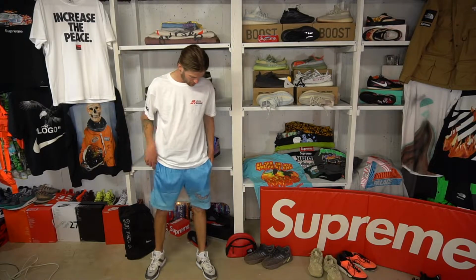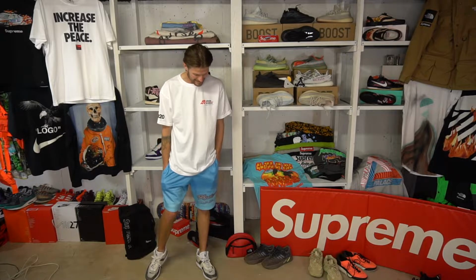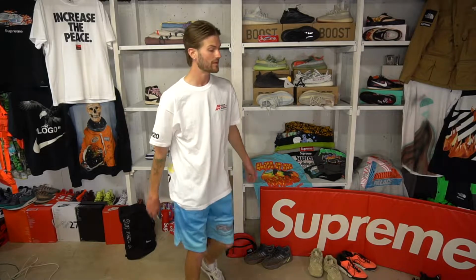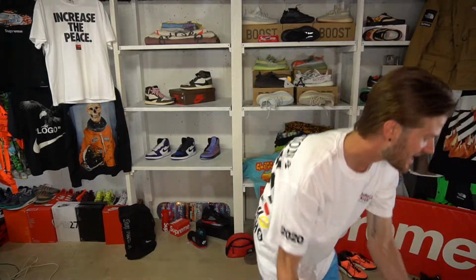I don't know about with these shorts with that red and then this blue. I think it's okay because it's subtle enough. It works well for me, but you guys can always have your opinion. So we're gonna get into the next item here.